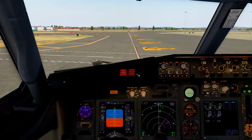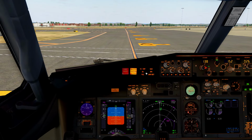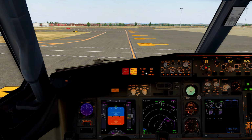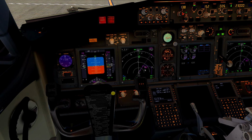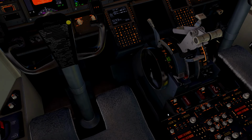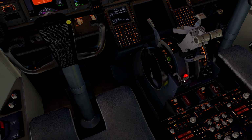Elevator trim is for 5.50, and we can test the recall, which is also set. Lower display unit. Operation complete. Set parking brake. Parking brake, which is now set, which we just got a hold. For some reason it doesn't work properly in this.